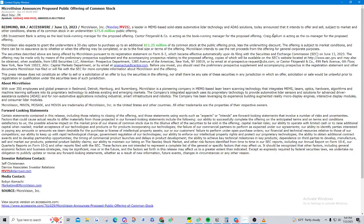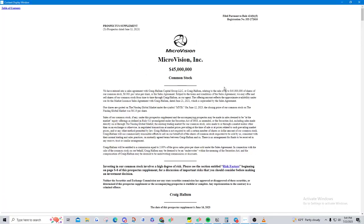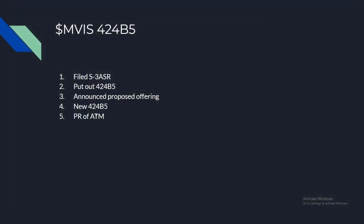No details either. And then the next morning, they withdrew it, and 2 days later they filed another 424B5, but this time you'll see it was an ATM sales agreement, here, at the market. Usually if they say we offer and sell shares from time to time, distribution agreement, blah blah, it's an ATM. And then after that they put out the PR, so kind of the opposite of Carvana.